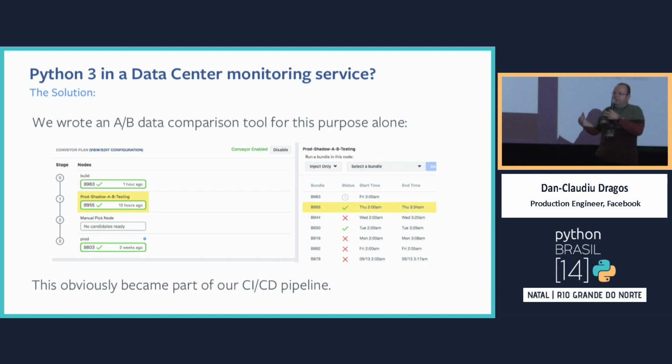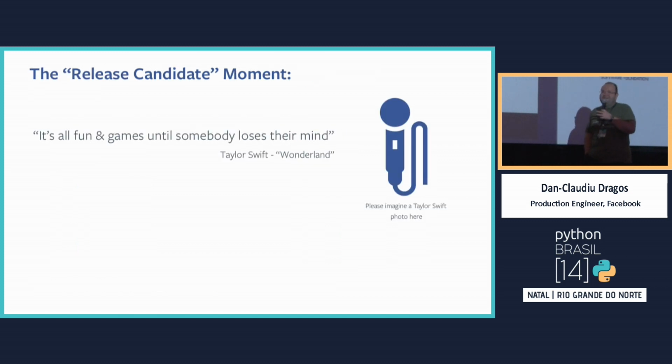But then again, this particular tool was considered good to have in our CI/CD infrastructure to validate all the new builds. And at that point, after this thing was put in place, we were thinking that we were, I don't know, 2 hours away from going live with the release candidate, only it wasn't that simple.